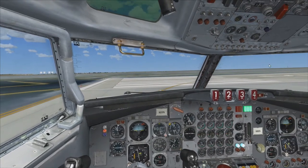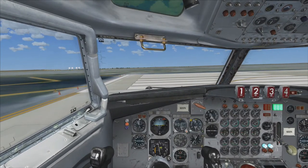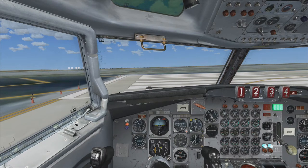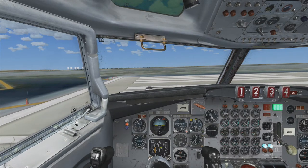Pacifica 2407, clear to land, runway 7. Clear to land, runway 7. Pacifica 2407, we'll do a rolling takeoff. No reason to stop again. Clear to land, runway 7. Follow the aircraft.